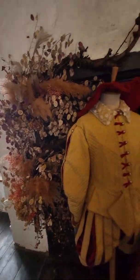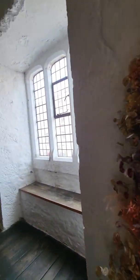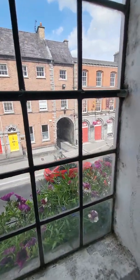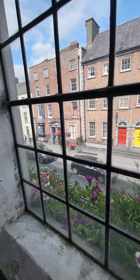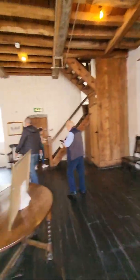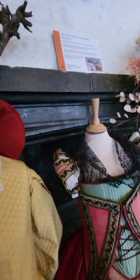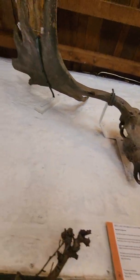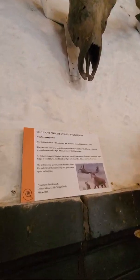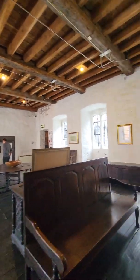That's 10,000 years old. Do we go over this? Check this out. This is at the height of how big they were. That's how big it stood. The antlers were massive. The skulls are mounted at the height it would have stood in life, and it gives you an idea how massive they were. It was that big. Isn't that amazing?